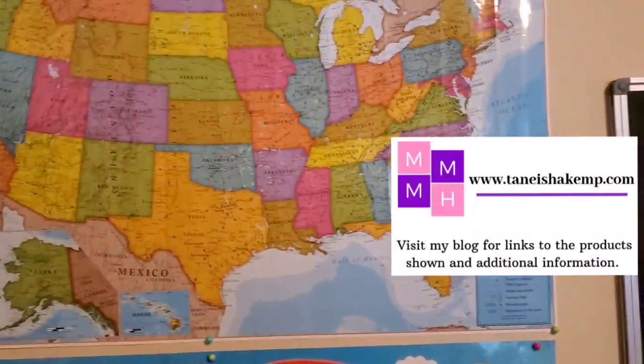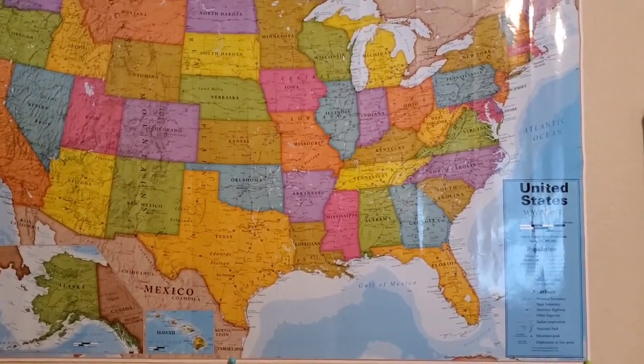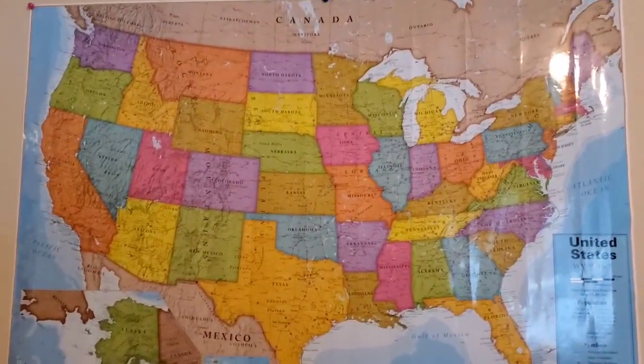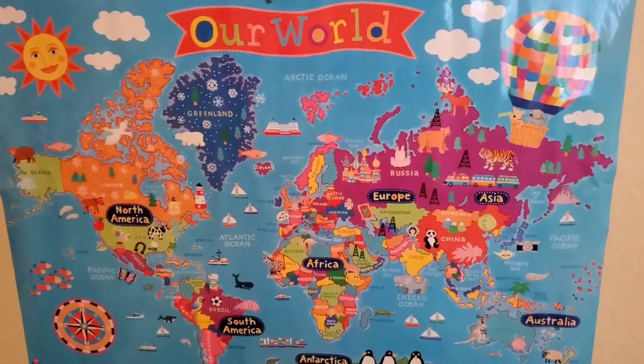Next here, I have the United States map, and it's by a different company, but it also came already laminated, which I think is extremely important because that's one less thing for you to have to do. I mean, who has this humongous laminating machine in their house, okay? So I have the United States map here by a different company. And then down here, I have an all our world map.